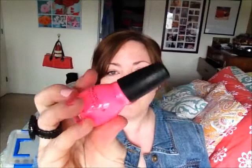Some cheap nail polishes let you down and you're like, well, I only paid $2 for it. This is one of those ones where you go, I can't believe I only paid $2 for it. So anyway, this is Fuchsia Neon, and as you can tell, it is neon pink.